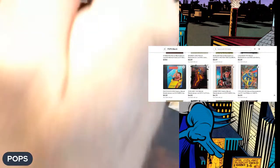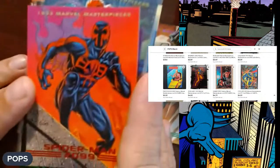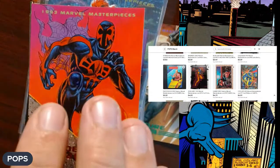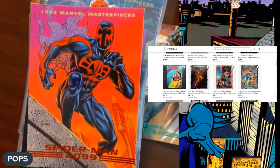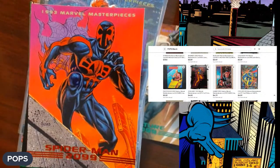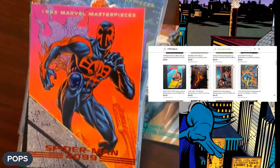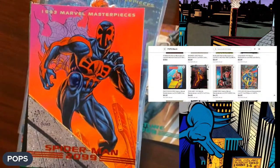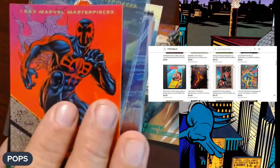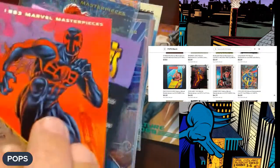This is the most expensive card in the set. Is probably Spider-Man 2099. It's his first card. He did not have a card in all of the other Marvel sets. So whether you're doing Marvel Universe or you're doing Masterpieces, it doesn't matter. His first card is here. So there's this card, and then there's like a different brand type art card. But this is the one that people like. They like this one a lot. It's got a lot of traction.